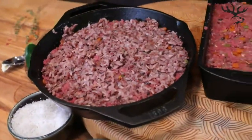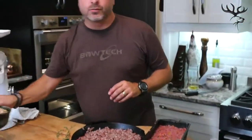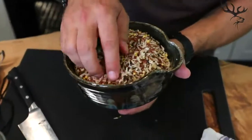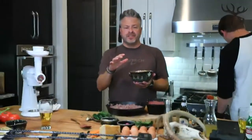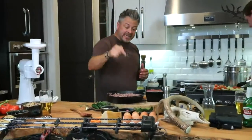So you can see this is a really, really good start. Have a look at these grains. This is what it looked like pre-cooked. We've got all different types: wild rice, brown rice, red rice. And what I was talking to you before about levels of flavor: if you can bring together a number of different textures and flavors, all of that is going to end up in your meatloaf.